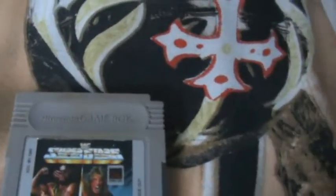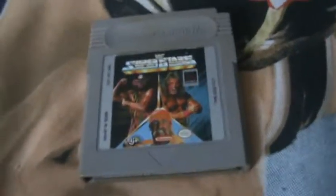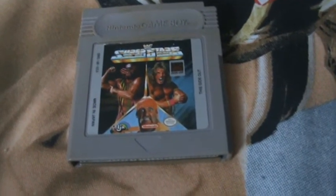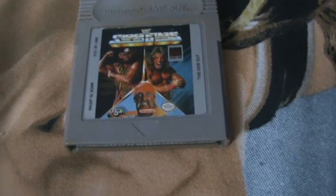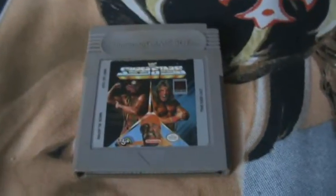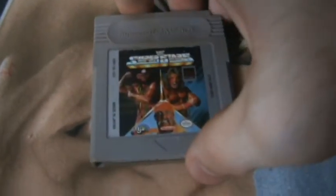We got WWF Superstars. As you can see, that is actually Macho Man, that is Ultimate Warrior, and you've got Hulk Hogan. There's only 5 superstars you can play as. You got Hulk Hogan, Million Dollar Man, Mr. Perfect, Macho Man Randy Savage, and Ultimate Warrior. I played as every single character and I actually beat it. There's only like 4 rounds, so 4 matches, and then you win the title, so that's okay. But again, it's a fun game.